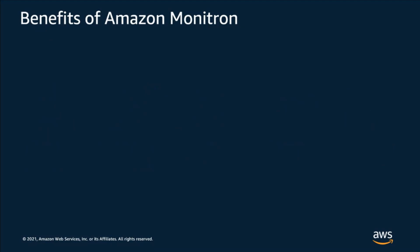Let us look at some of the benefits of Amazon Monitron. First and foremost, Monitron is built to help you reduce unplanned downtime for your industrial equipment. By delivering early insights into the condition of the equipment, Monitron equips you to fix it before it fails and helps you reduce the costs associated with unplanned downtime.